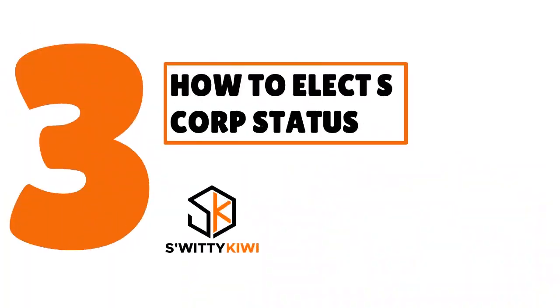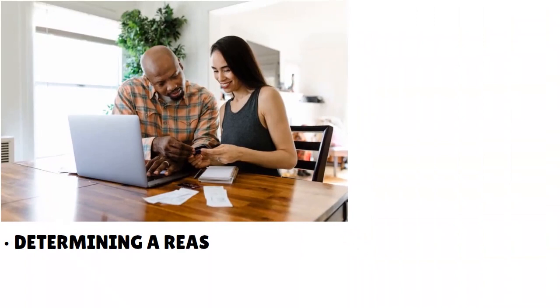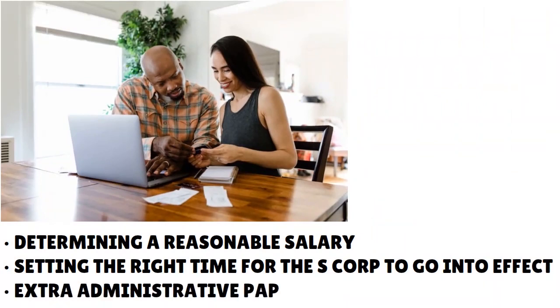So how do you actually elect S corporation status? Similar to how a corporation elects S corporation status, a single member LLC can become an S corporation by filing Form 2553. That's the main form. When you file Form 2553, you will become an S corporation. Certain aspects of filing S corporation status can be really complicated, such as determining a reasonable salary, setting the right time for the S corporation to go into effect, and there is extra administrative paperwork also.